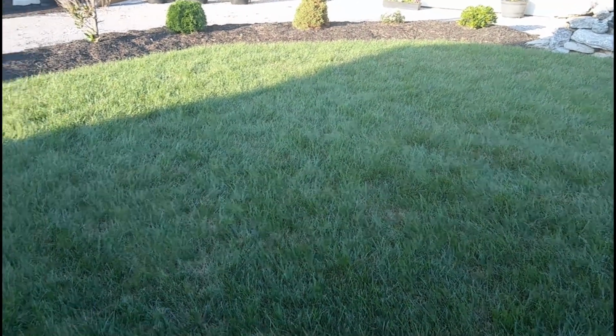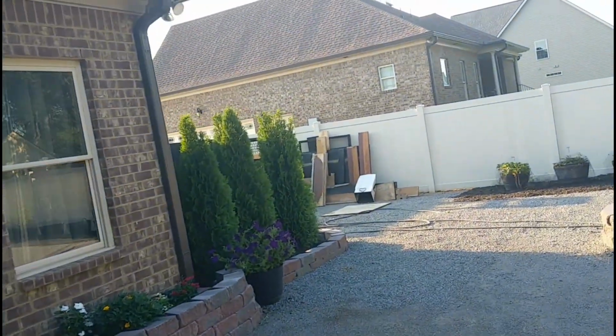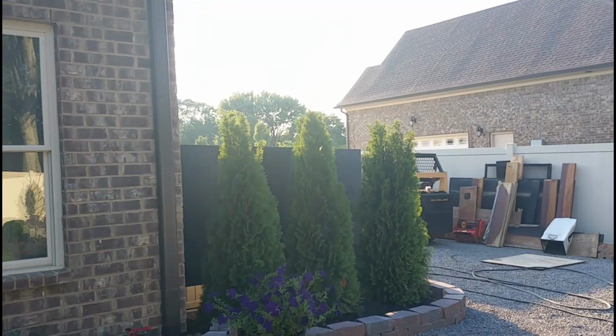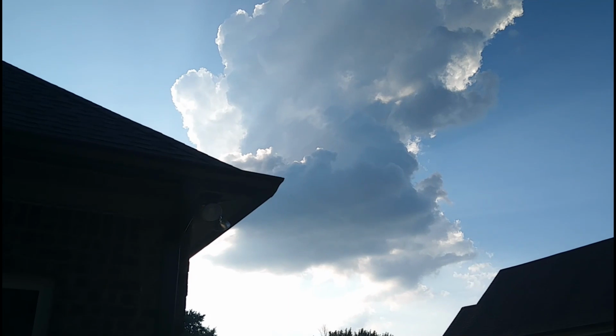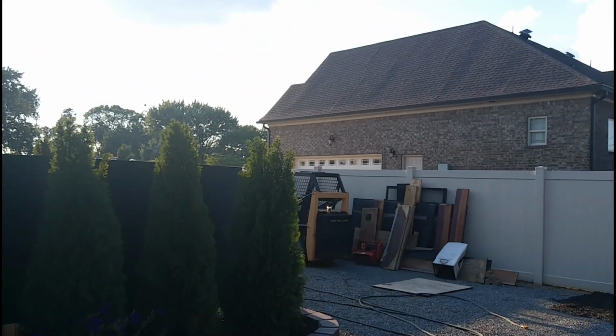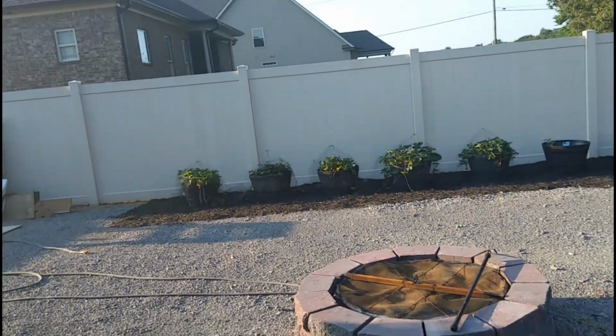But it's super bright out there right now. That's all that sun coming around the side of the house there. We'll go out there when it goes down a little bit so that we don't get blinded. But we got some of those coming over us, which is crazy. We heard a boom a little while ago, so there are some pop-ups coming through.